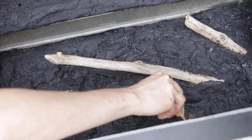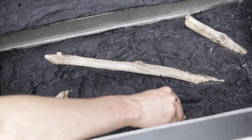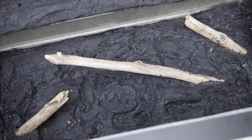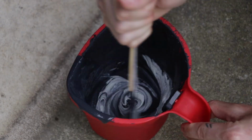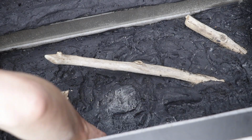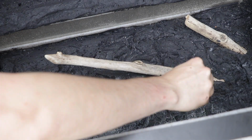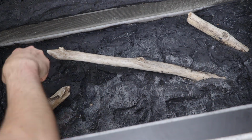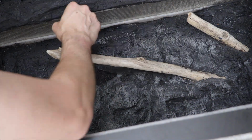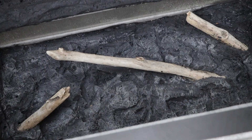I somehow managed to not film myself put the first coat down, but this is what it ended up looking like after the first coat was down. And then this time I mixed more, but I did less of the black color, so I made more of a lighter gray color. And then I just took a dry paintbrush and very lightly, slowly brushed it over the top. So this is going to get the light coloring just in the areas that are higher, and it's going to leave the crevices darker.